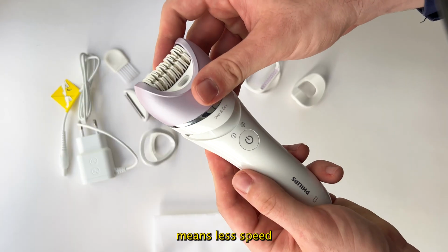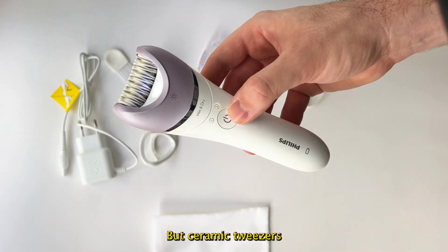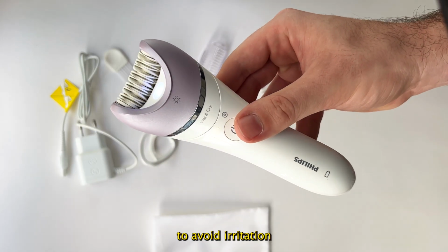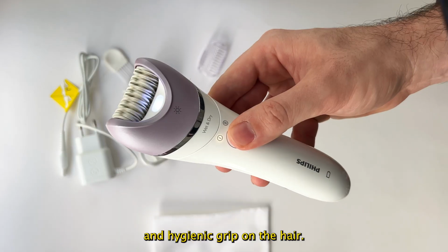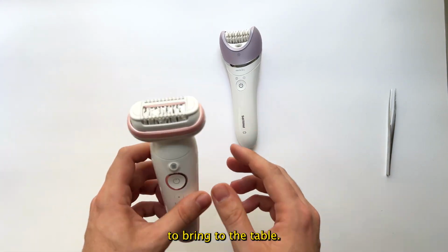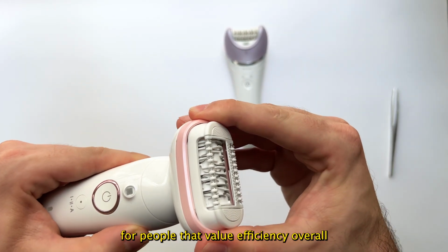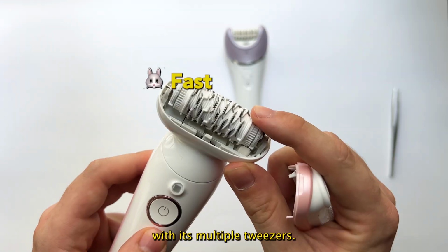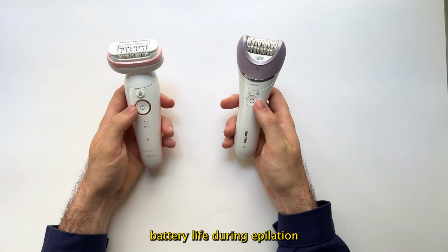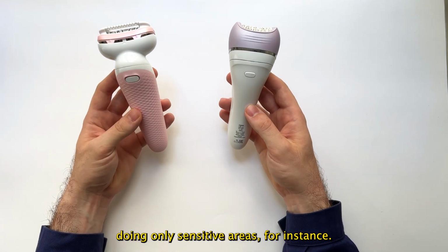Fewer tweezers means less speed, and ceramic can mean less grip on short or thin hair. But ceramic tweezers mean a more gentle grip and no heat conduction. That is great to avoid irritation with a more gentle and hygienic grip on the hair. Therefore, both epilators have strong innovations to bring to the table. The Silk Epil 9 is a strong option for people that value efficiency overall. With its multiple tweezers, it even has a slightly longer battery life during epilation. But Philips might be a solid option to consider if you plan on doing only sensitive areas, for instance.